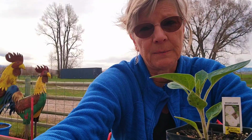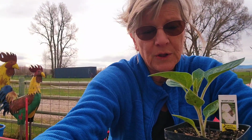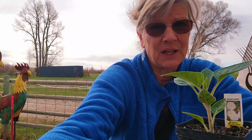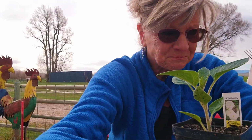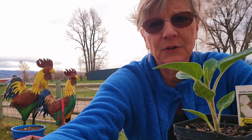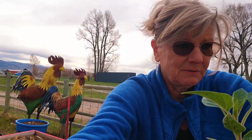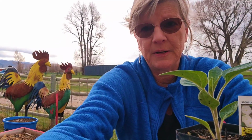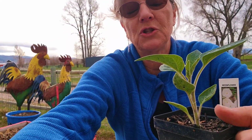And the way that their roots grow, they're like a rhizome, like a grass, and so they'll choke out your other plants. So if you're trying to grow garden vegetables, you've got to really try to keep on top of them. So I'm going to be careful. This is just one plant.